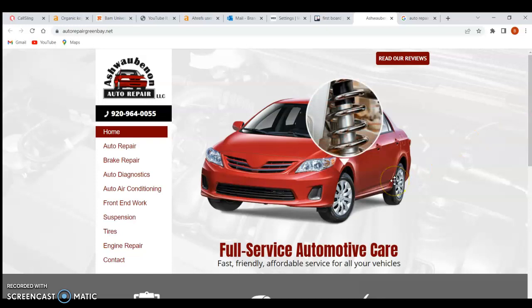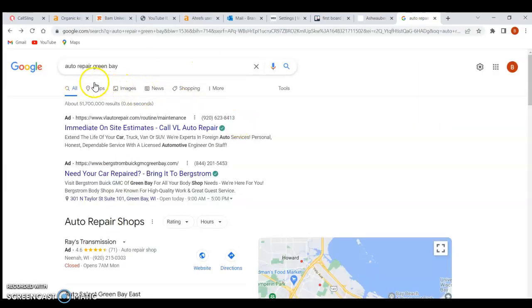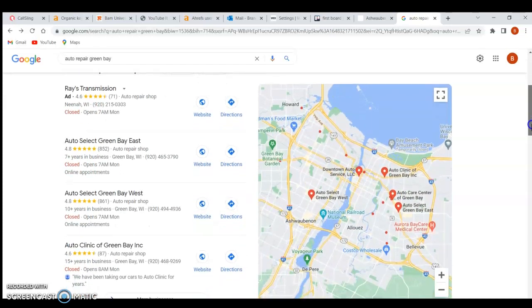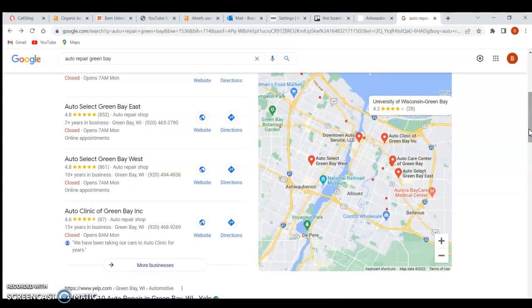The second thing we look at is citations. And citations, if we take a peek at this, if I type in auto repair Green Bay up here, you'll see that this map pack shows up and about four businesses pop in here. Usually it's three, but they got an ad in here for Race Transmission. So these three businesses, they have a lot of citations with their keywords. It all kind of goes together with the three things I'm going to tell you. So their content, their keywords, their citations brings them relevance and then puts them on this map pack.